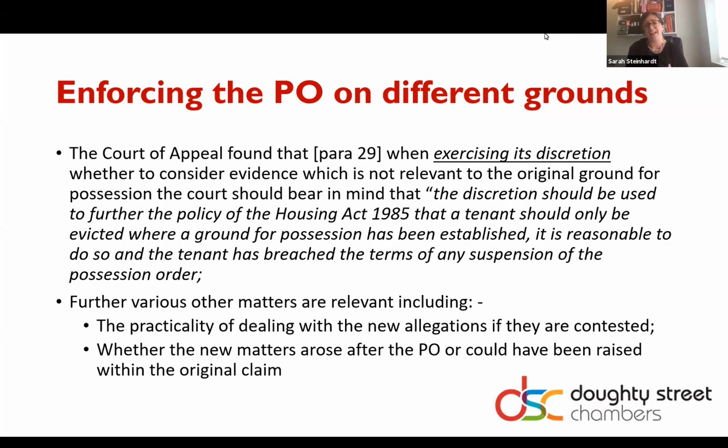First of all, the practicality of dealing with it. So often these cases can become really procedurally frustrating and complicated because it's not a mechanism which is best placed for dealing with brand new disputed factual allegations. And the second one that I wanted to draw attention to is, again, whether or not those new matters have actually arisen after the possession order or could have been raised at the time.